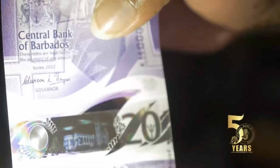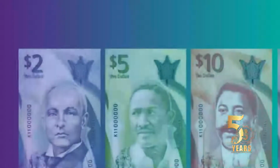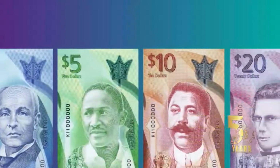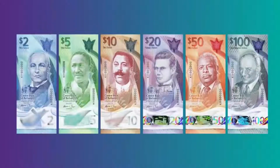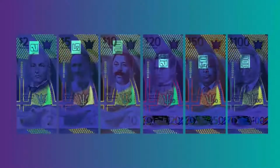On the higher denominations, the $20, $50, and $100, the vignette images have been reproduced as holograms that catch the light brilliantly. Among the other security features are a small broken trident at the top right of each note that, when held up to the light, reveals the note's denomination. Elsewhere on the note, other broken tridents light up under ultraviolet light.